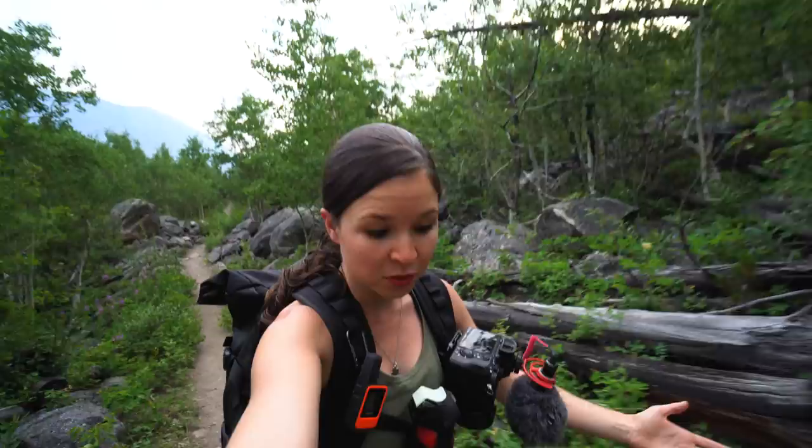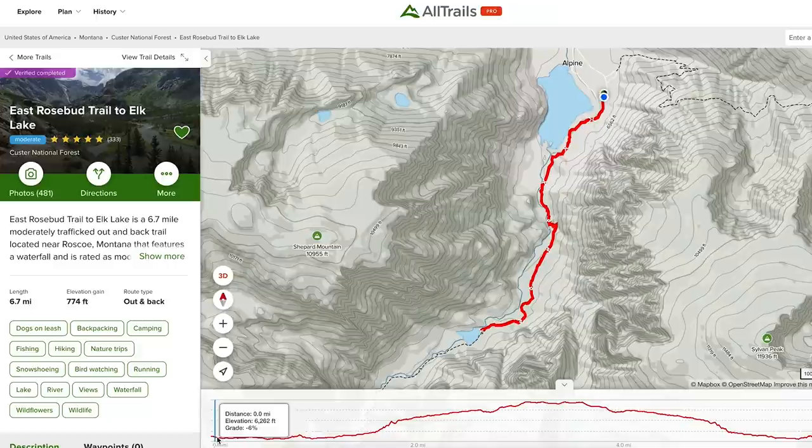For our final hike out west, we're hiking the East Rosebud Trail here in Montana. And this trail takes you to quite a few different places. You can day hike or you can backpack, but we're just hiking to Elk Lake, which is about 6.7 miles round trip, and only 774 feet, I think, of elevation gain. So it should be a pretty nice leisurely stroll. And from the get-go, the views are beautiful.